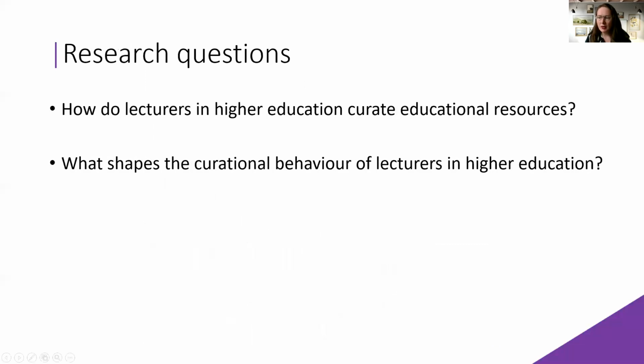So, with this lens of the theory of planned behavior, I want to study lecturers' curational behavior. First, I want to know more about the behavior itself. What is it that lecturers actually do? How do they curate educational resources? And then I also want to learn more about what it is that shapes that behavior.